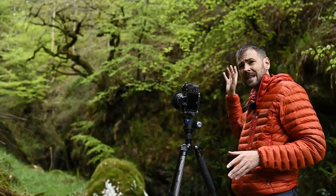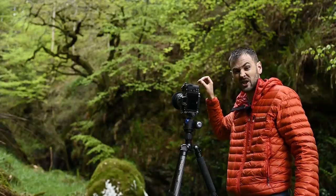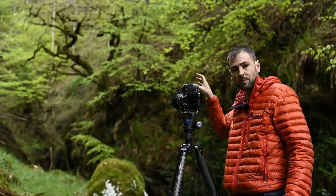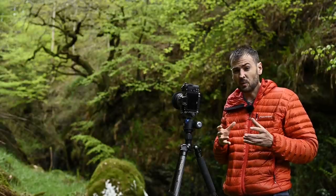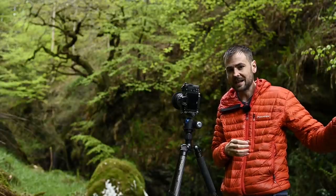More pressingly, the foliage in the canopy of trees here has burst to life in the last week to such an extent that it's started to obscure the branches of that old gnarly tree. So really, I think the shooting window to get the most out of this scene has passed, and I'm very glad that I managed to get the shot a week ago when I was last here.